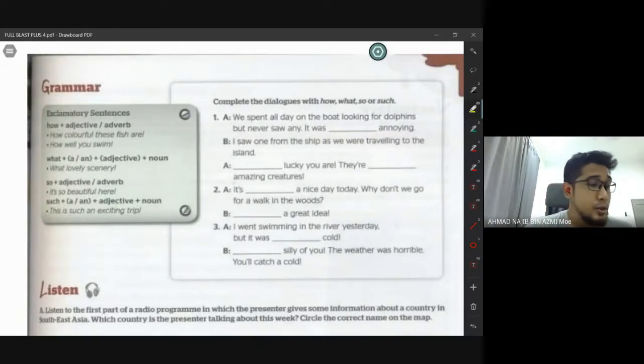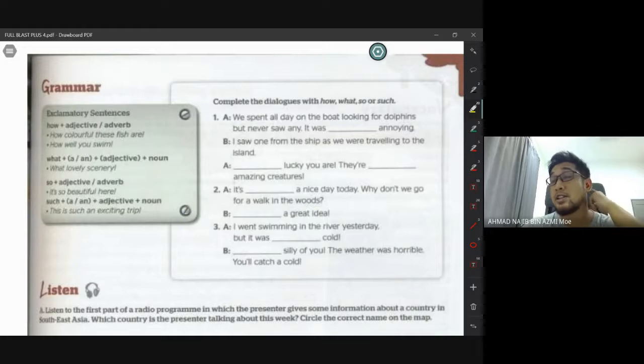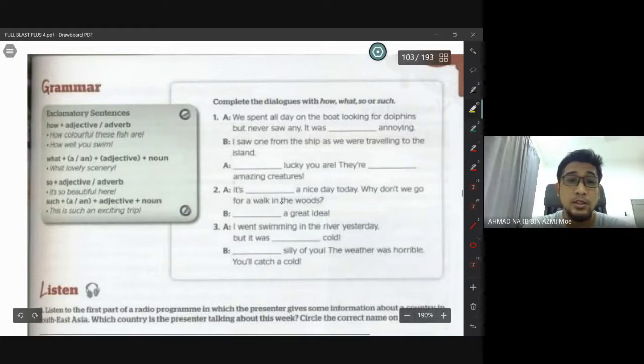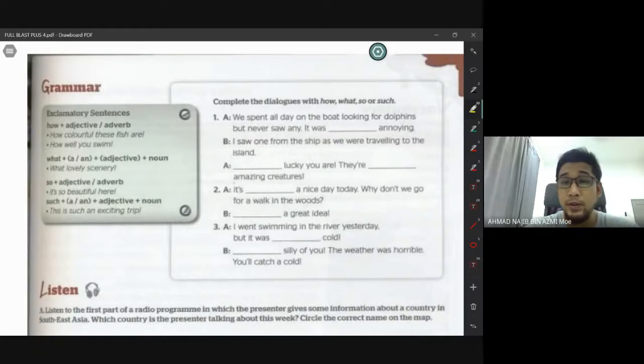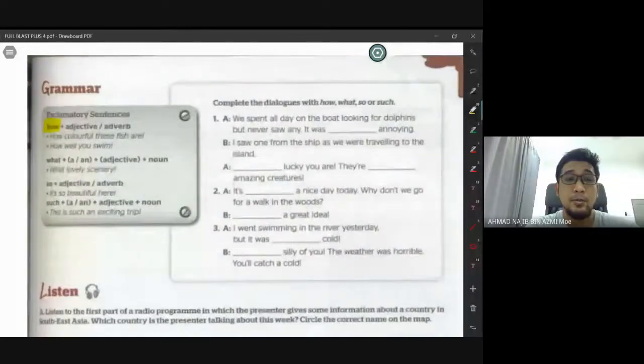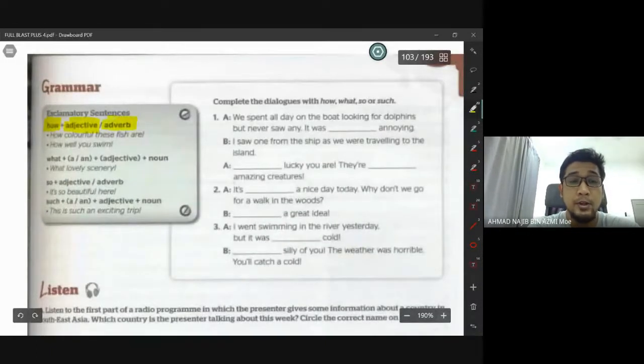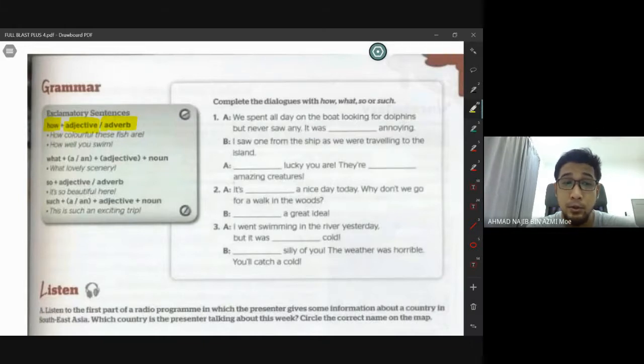Okay, next we're going to look at page 101. Another grammar point that we did here is exclamatory sentences. Exclamatory, ayat yang menunjukkan exclamation. Exclamation mark, tanda seru. Ataupun kat sini kita nak tunjuk takjub. Okay, so the first structure that we are going to look at is we use how. How ni biasa maksud apa? Bagaimana? Yeah, bagaimana? It is a question, right? But if we use it with an adjective or an adverb, adjective kata sifat, adverb is kata sifat untuk kata kerja. It shows exclamation ataupun perasaan takjub.